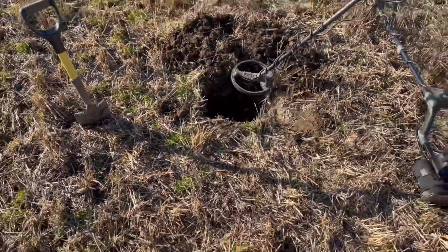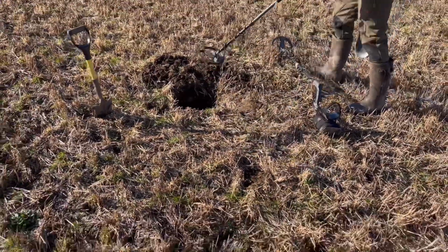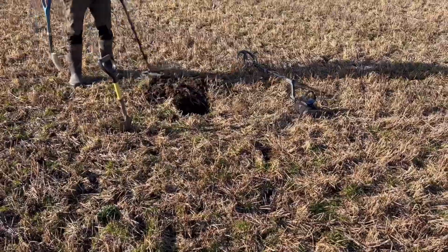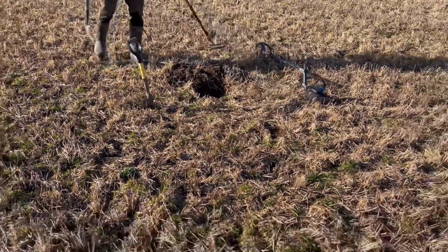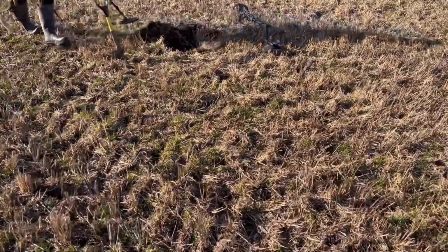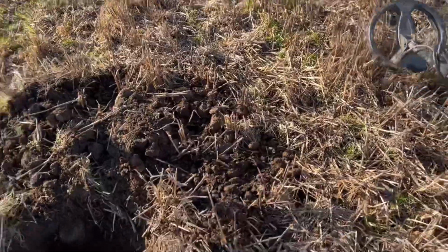Martin will have a scan. In the spoil, I thought there was maybe one. No. Oh, is that what it is? Right. Hang on, let me get my machine out of the way, it's interfering with.